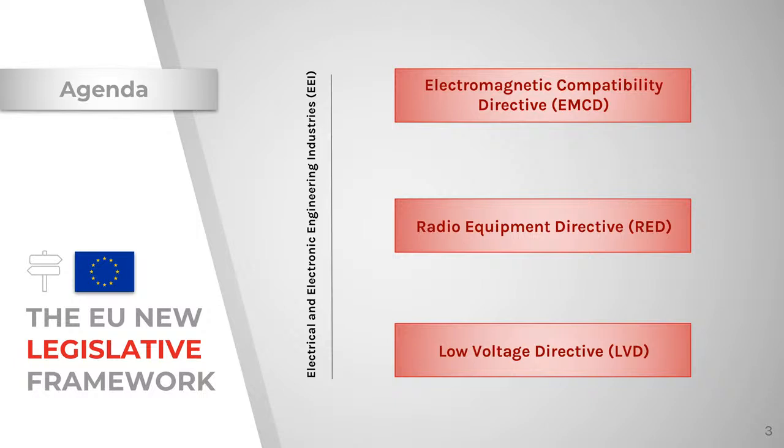But today we'll cover these three directives. The electrical and electronic engineering industries include electrical devices, radio equipment, and telecommunication industries. Examples are mobile phones, the mobile network infrastructure, TV sets, power supply units, wireless routers, sensors, and much more.